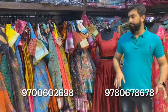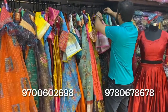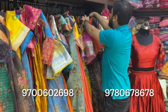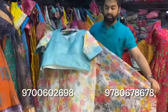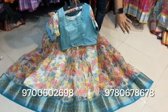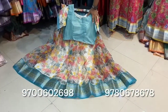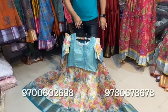If you have any ideas for any other customized dresses, you can forward them to us, and we will be able to guide you through them, and we will also be able to supply them to you. So the next design is also a white colored crop top, again in this organza fabric, and we are giving the kanchi pattu border on the sleeves and kanchi pattu border on the lehenga's daman, and there is this contrast choli along with the border. So this is also a very good design, friends, worth buying at just 1399 only.